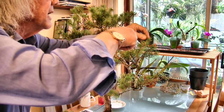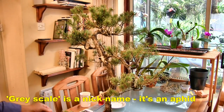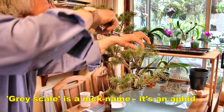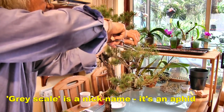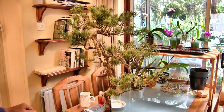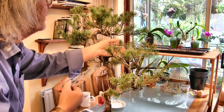Grey scale is an outdoor thing, so I don't worry about the fact that it's in here near my orchids, on the grounds that that's where it lives. And it only ever gets on my pines. Pine, singular, sorry. I've only got one now. Keep forgetting one was sold.